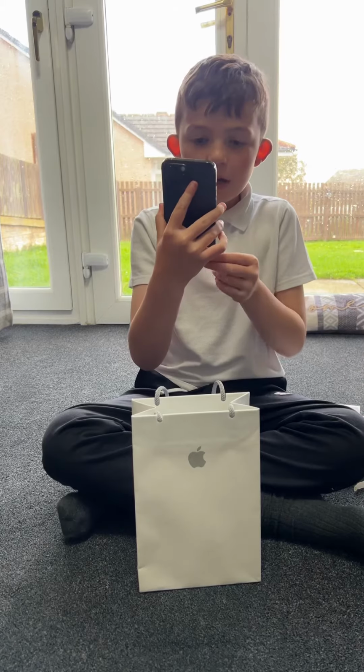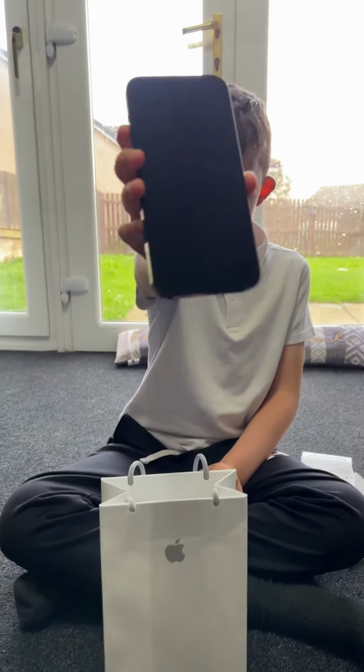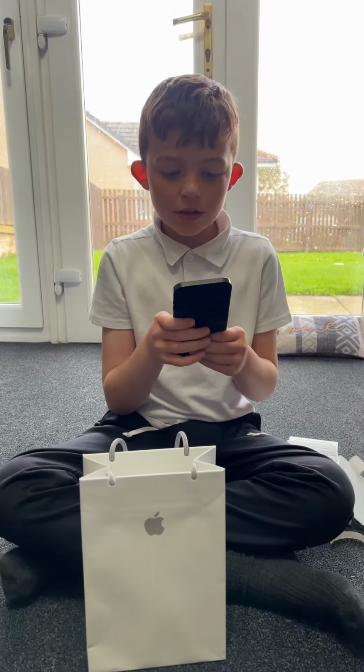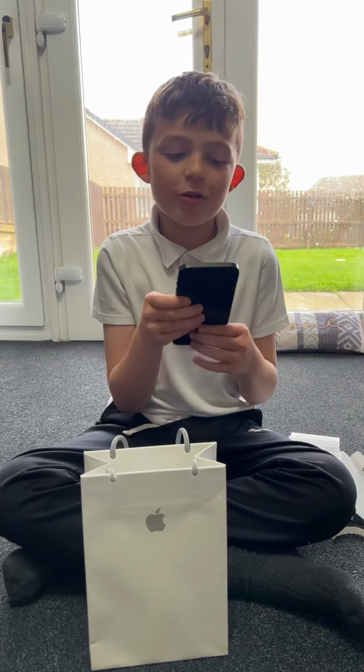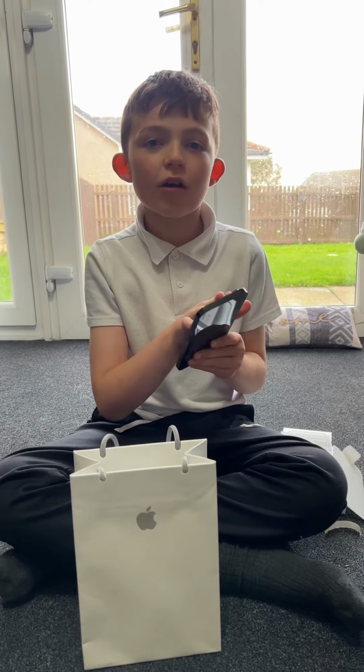Whoa. I can see my reflection in the screen. Look. I love the black color. It almost looks like it's nighttime. It is so cool. I love the color. I bet this will take so many good selfies.